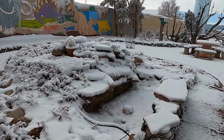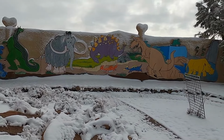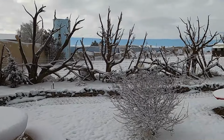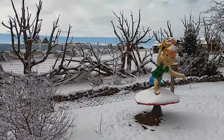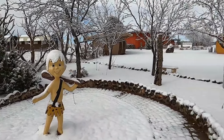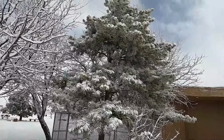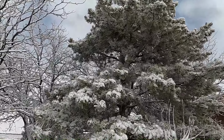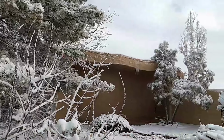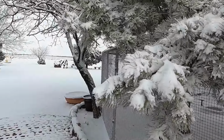Pond. Looks like it's obviously turned off. Look at this. Pebbles and Bam Bam covered in snow. This is so cool. Look at that tree. Look at the pine needles. Because the freeze happened after the snow, and it just made everything get caked with ice. All those pine needles over there. Wow, this is so cool.